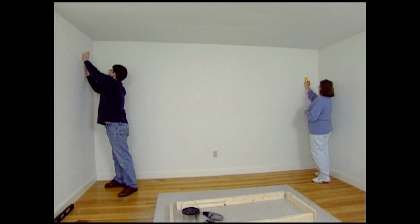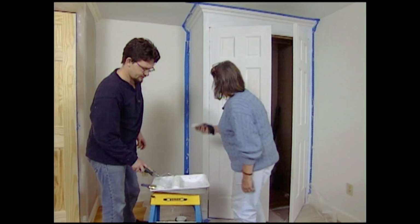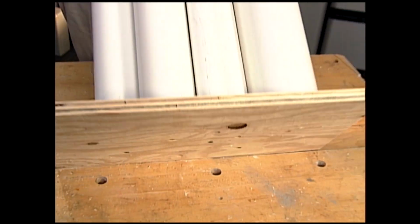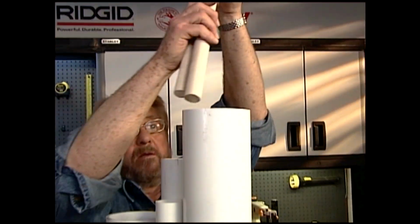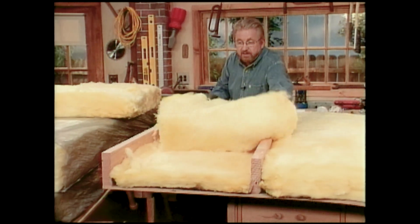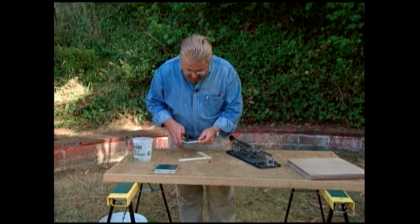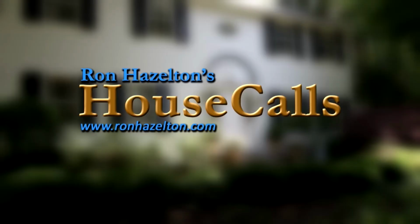Hi, I'm Ron Hazelton. Welcome to the show. Today we're going to turn an ordinary wall into handsome twin closets. It's a great way to get added closet space that looks as though it's always been part of the room. Then I'll show you how to make a simple storage and organizing system for dowels, rods, and pipes. Next, a few important tips and techniques for adding insulation to your attic or crawl space. And finally, a demonstration on the best way to cut ceramic tile.